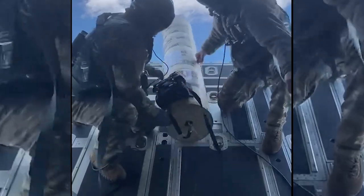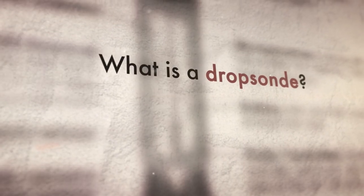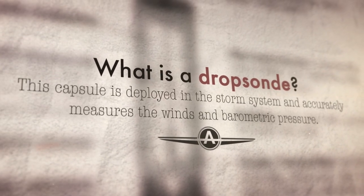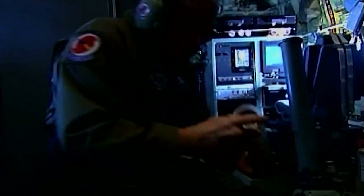But we try to give as much information as we can to the National Hurricane Center, give them data to improve their models and enhance the forecast so people know when it's coming and where it's going. Master Sergeant Wes Wood operates the Dropsonde, a biodegradable device that weighs only a pound. It's small, but crucial to this mission.